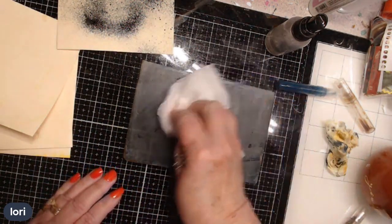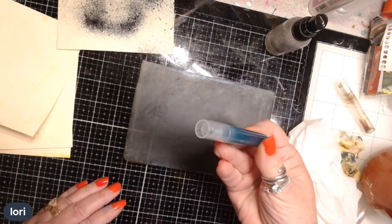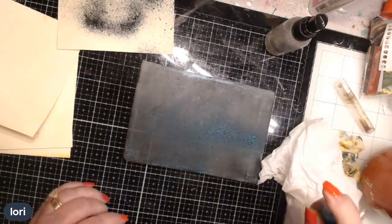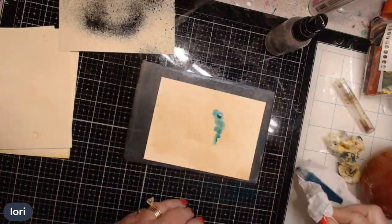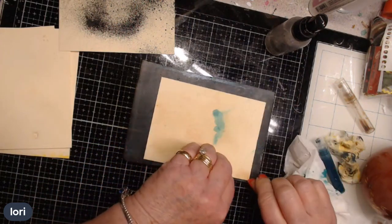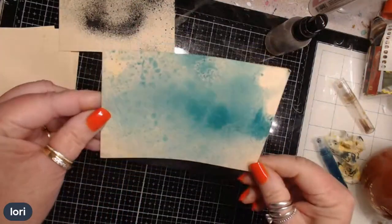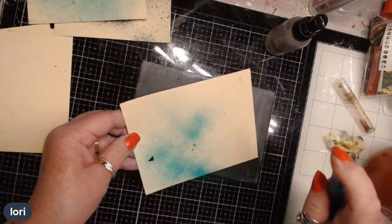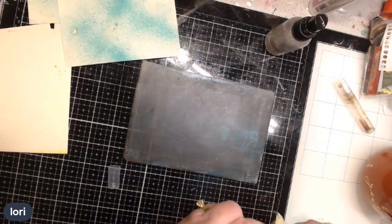It's easy to make a mess. This has got some kind of shimmer in it, I think. I'm not even sure if this will spray. This was a pretty blue. When I spritz with that, it's getting all over my finger. That's not doing it for me either.